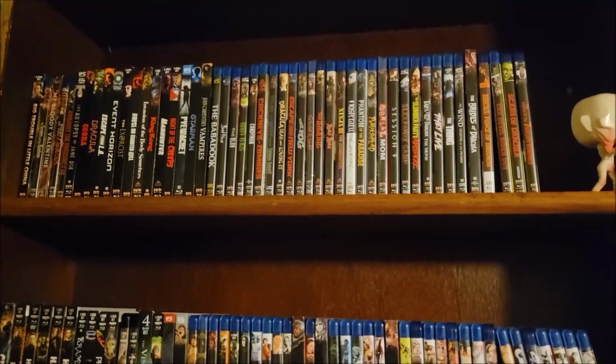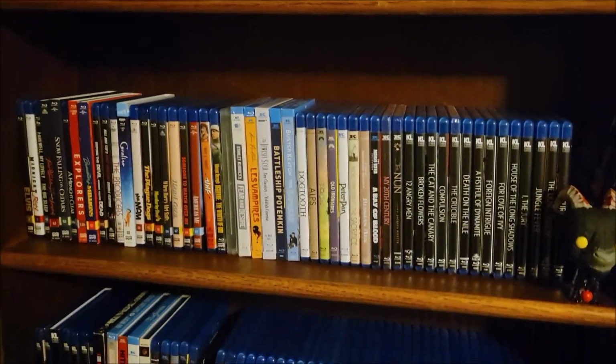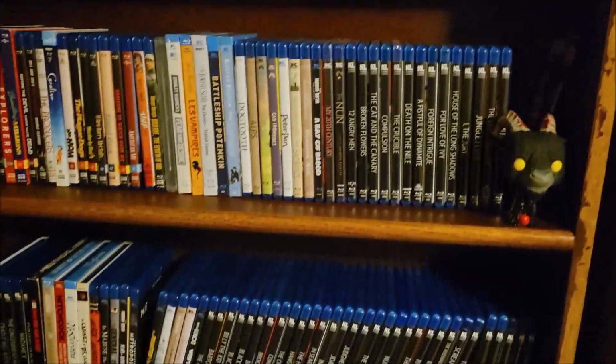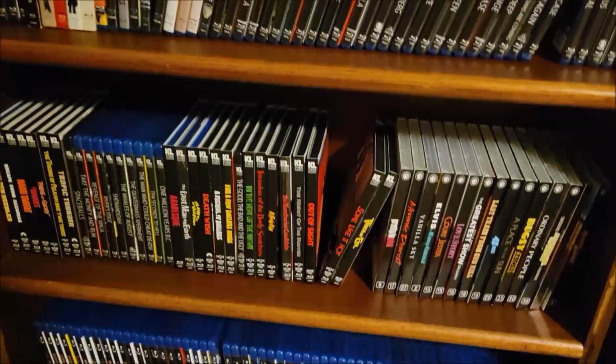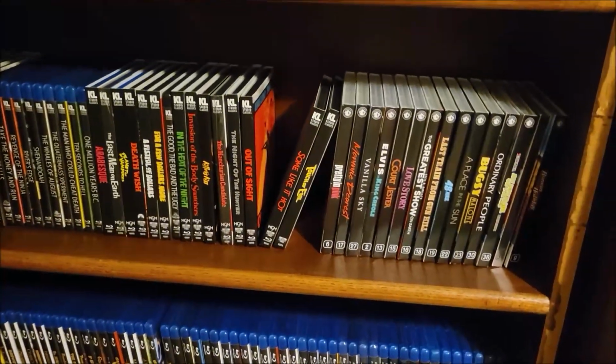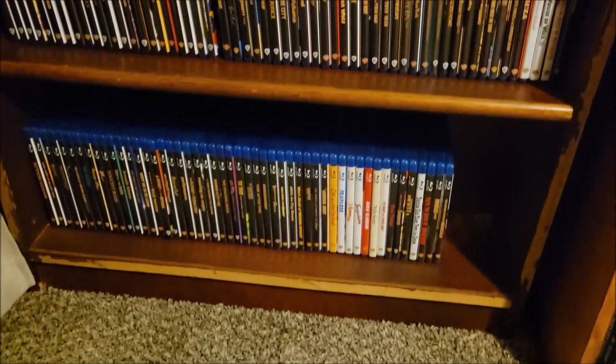But here's the Scream Factory section, right? All the way down here to Shout Select into Kino Lorber, right? There's Black Phillip hanging out. Some more Kino Lorber films. Some Kino Lorber titles into Paramount Presents lines. And then some Warner Archive, which is the rest of it to round it up.